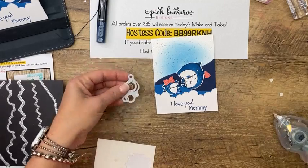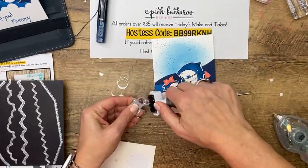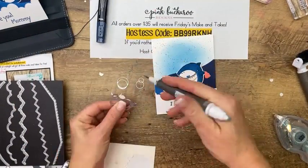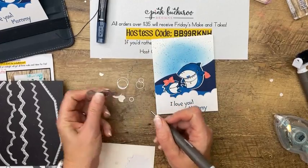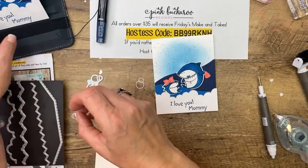Now, for these, I need to get these out of here. Where's my pokey one? I have my pokey one right here, I think. Oh, there, that came out right there. And then that one right there. Okay, now remember, I put the adhesives.